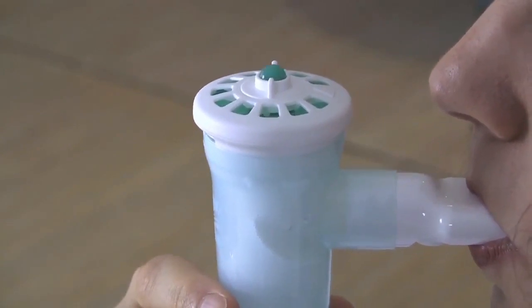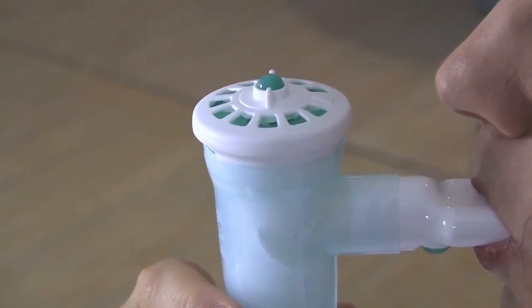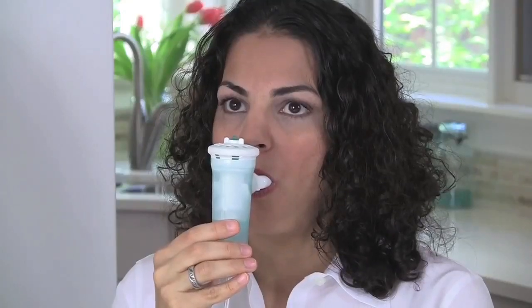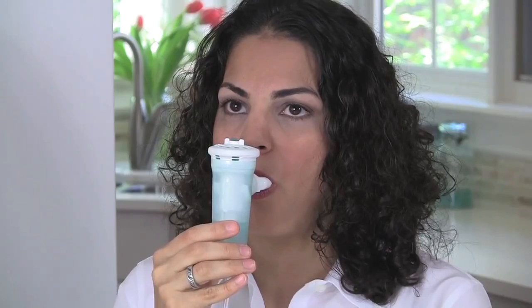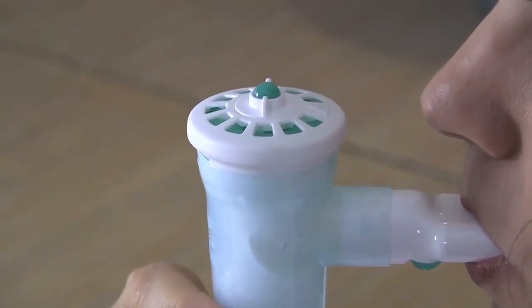Inhale slowly and deeply. As you inhale, the green feedback button will move down, indicating aerosol is being produced. Exhale normally through the device. The exhaled breath will exit through the exhalation valve away from your face.